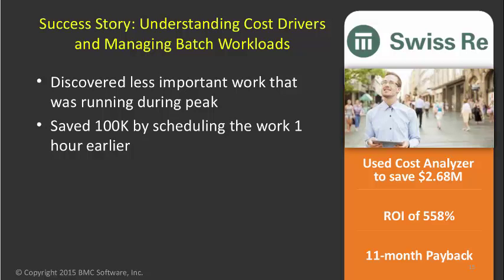They'd reduced cost. But when they began viewing the results, as I just showed you, they were able to spot batch work that they thought should not be impacting peak, but as it completed, it was during the first hour of the rolling 4-hour peak period. So, in fact, it was contributing to peak. They scheduled it to run an hour earlier and pulled their costs down by $100,000 a year. Now, over time, as reported by the success story analyst report, they projected to save $2.7 million, getting an ROI of nearly 600% with an 11-month payback on using this kind of approach.